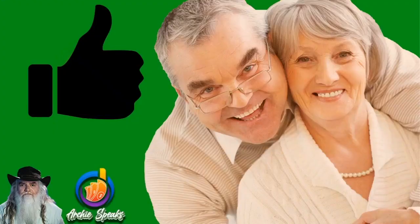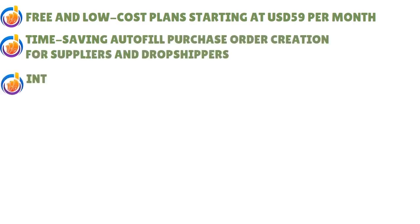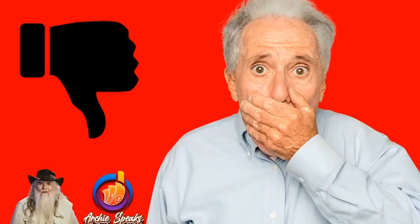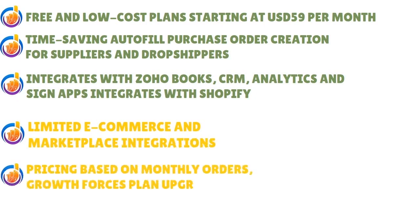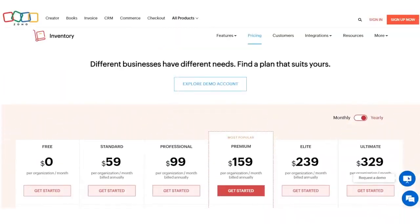So here are the pros and cons I want you to think about. Pros: you have free and low-cost plans that start at around $59 per month. You have time-saving auto-fill purchase orders. You also have integration with Zoho Books, CRM, Analytics, and Sign app. So Zoho is a software behemoth. It's a colossus. And it integrates very well with Shopify. What about the cons? You have limited e-commerce and marketplace integrations. And the pricing is based on monthly orders. Growth forces you, like if you are growing, you're compelled to upgrade your plan. But hey, listen, it is what it is. And what we love about Zoho overall is that it is affordable. You can start with $0, and then as you make money, as you generate revenue, you can upgrade your plan. So here is the pricing for Zoho as of the date of this show.